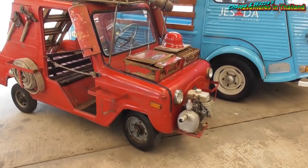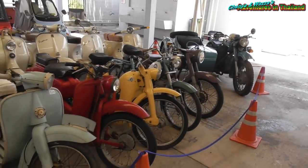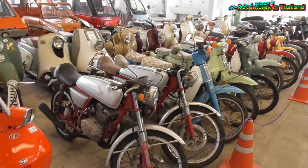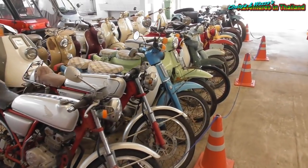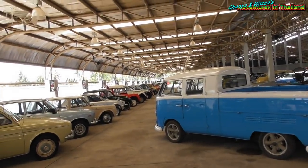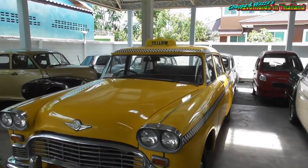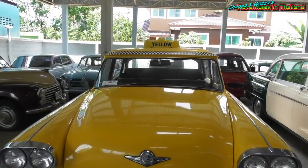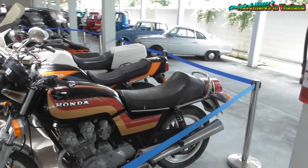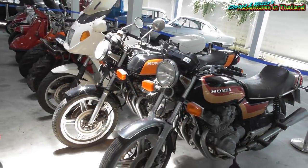I don't remember seeing this one here last time, but there are so many cars here. Fire trucks, Vespas, Honda cafe racers. I'm sure there's more here than there was last time we were here. A yellow cab, but it's actually got Bangkok steering. And there's some more motorcycles. CB 750K. Not sure what the K stands for.